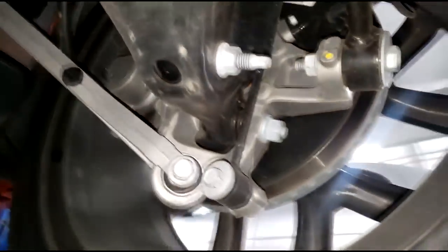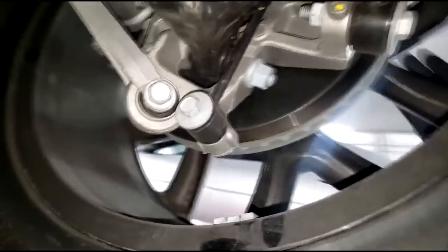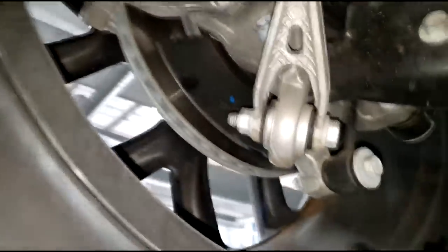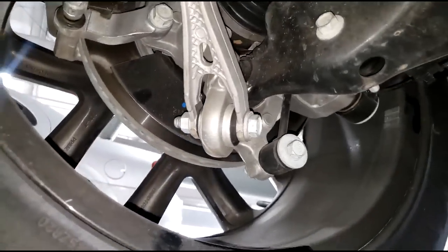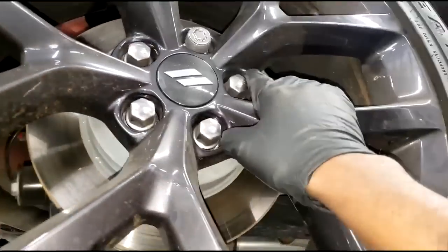So it may not be the differential. Maybe something else, because one of these wheels felt like it didn't want to move. I'm hearing a lot of crunching. Whoa! Oh, I think the hardware kit came apart. Guys, we gotta get this wheel off. Hold tight, let me find a key and get this wheel off. Stay tuned.